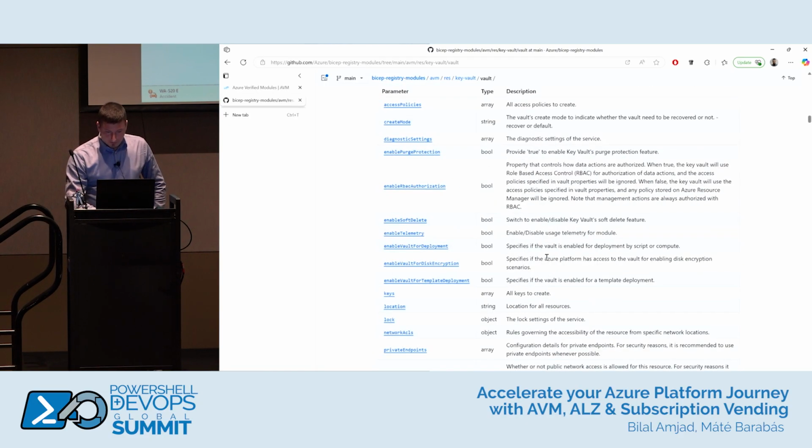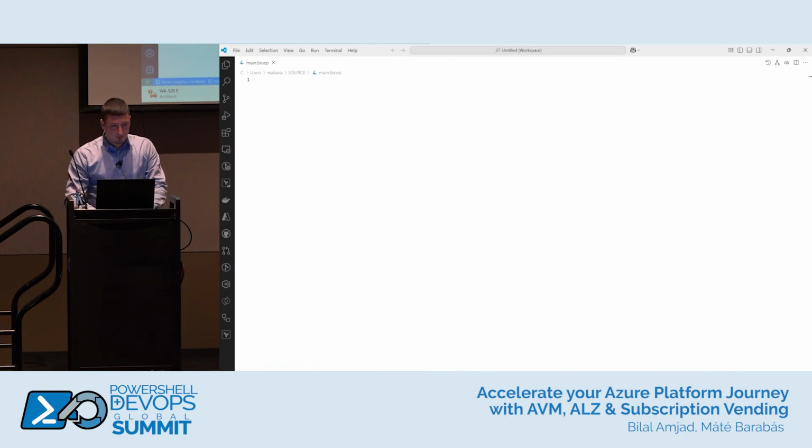Okay, that concludes the first part of my demo, and let me move on to VS Code. So in here, I have an empty file. As you can see, I just called it main.bicep. I saved it locally, and I have the Bicep extension installed on VS Code.